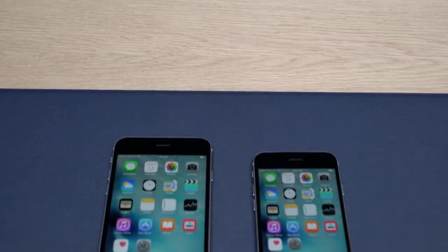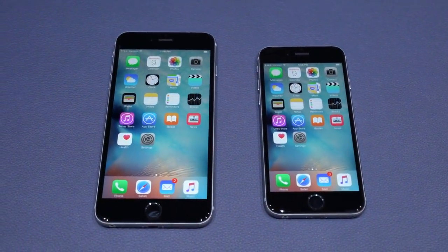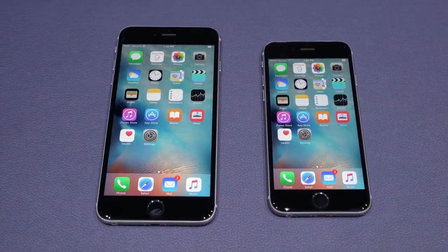Today at the Apple event I got to see the new iPhones, the iPhone 6s and the iPhone 6s Plus. They're both coming out in late September for the same price as the current iPhones were when they launched, so of course I took a good hard look.